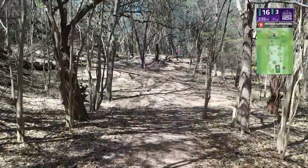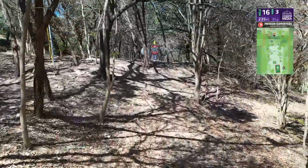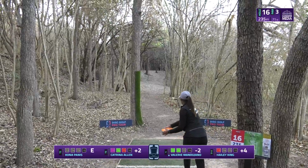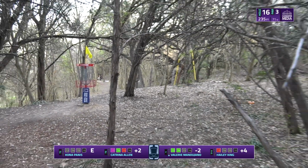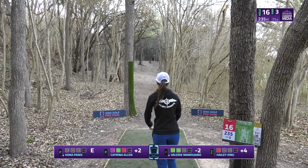Hole number 16, par 3, 235 feet. Beautiful little wooded shot, looking like a backhand turnover is a solid line. Yeah, you actually have this tree right off the tee, and they put this turf on it to protect the tree, but it actually acts as this eyesore, and you're just staring at it, so I have to mentally tell myself, you're not going to hit it, you're not going to hit it.